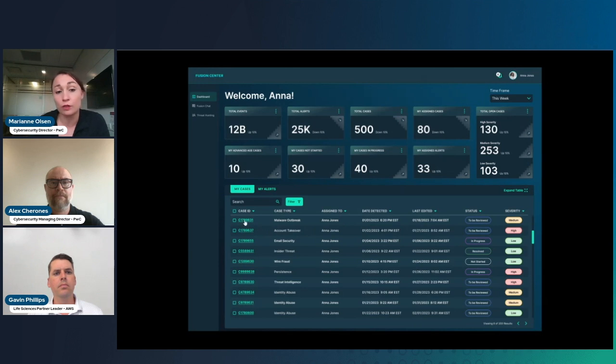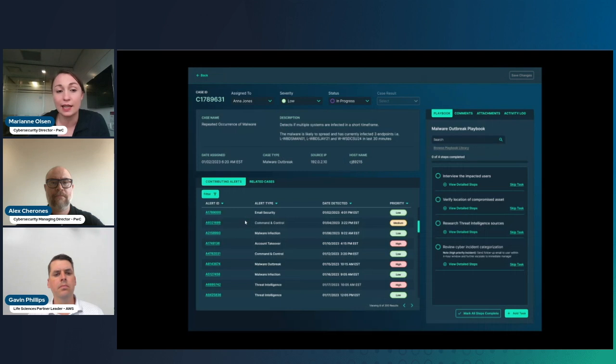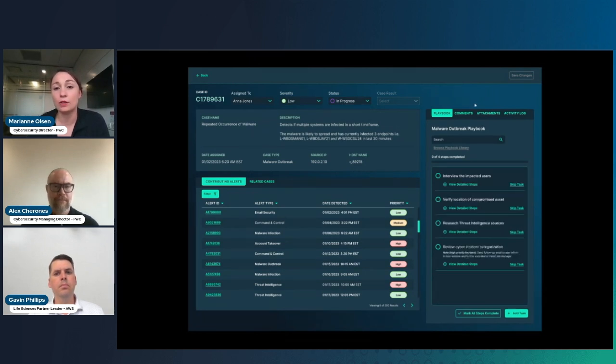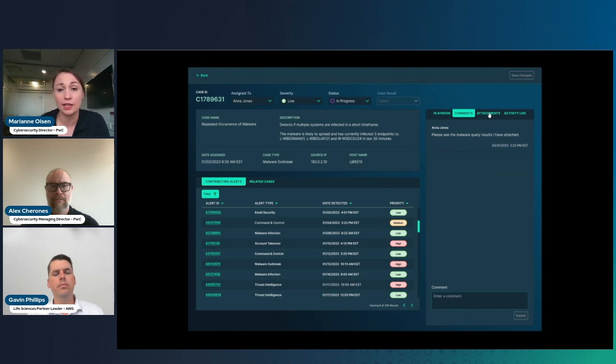but ultimately be able to leverage a full case management solution. So you can come in here, you can see a given case that needs to be worked, needs to be addressed, and be able to tie in all of the given playbook components, look at those detailed steps of things that you need to accomplish, and help provide some of that added support to the incident response teams that are working the issue. And then be able to do things like add comments or attachments, really be able to engage.